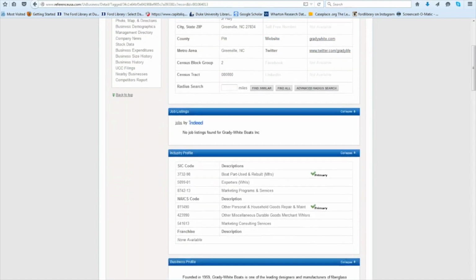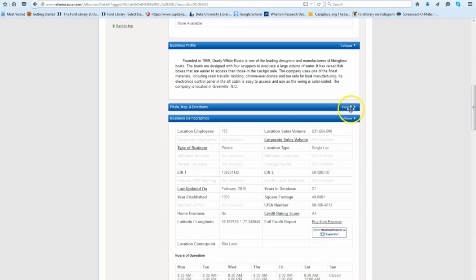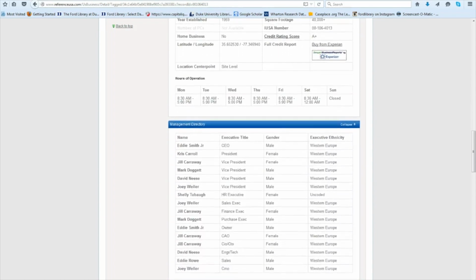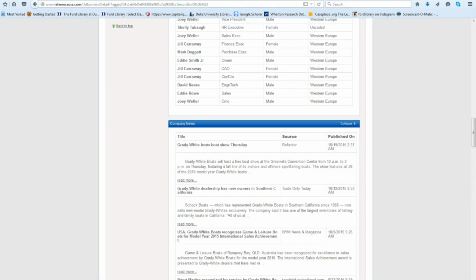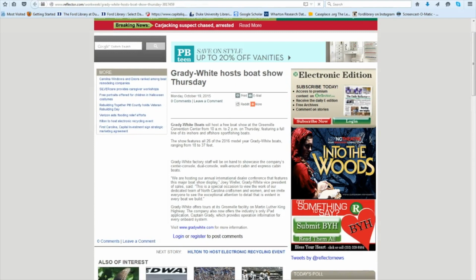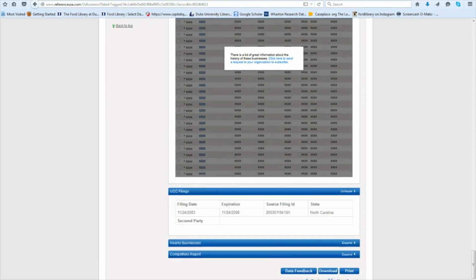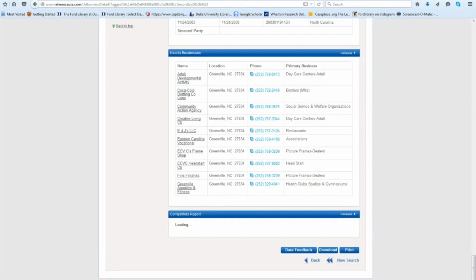Reference USA contains location and contact information, job openings, an industry description, a brief business description, maps and directions, business size including number of employees as well as sales, key executives, company news, estimated expenditures, plus historical data, state company filings, nearby businesses, and a competitor's report.